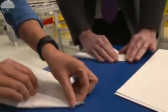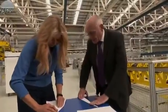But once in the air, the shape of the wing determines the way the aeroplane flies. The best way to demonstrate is with a bit of aeronautical origami. I think you're a bit of a neater folder than me. Oh, is that what it is?